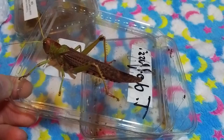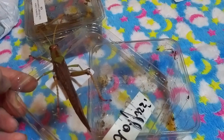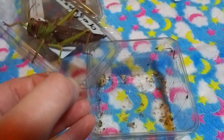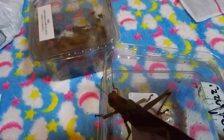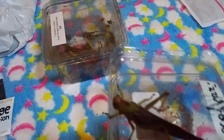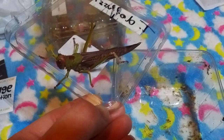Apparently these guys like things like bramble and oak and just fruit and veg of all kinds, sort of similar to your standard feeder locusts, really. Please don't fly, please don't fly. Oh my gosh, did you see that? They're quite powerful. And I bet they're pretty sick of being in these little tubs. So I'm going to get, wow, oh my gosh. Here she comes.